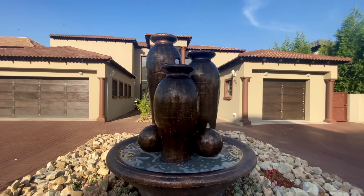And immediately to my left is one of the multiple lounges. This is the TV room, the way it's been set up right now. A touch of crystal again with the chandelier. And this room is heated by a gas fireplace, which is a two-sided gas fireplace. And it leads to the formal lounge around the corner here, which you can access from your TV room or from the entrance hall as well.